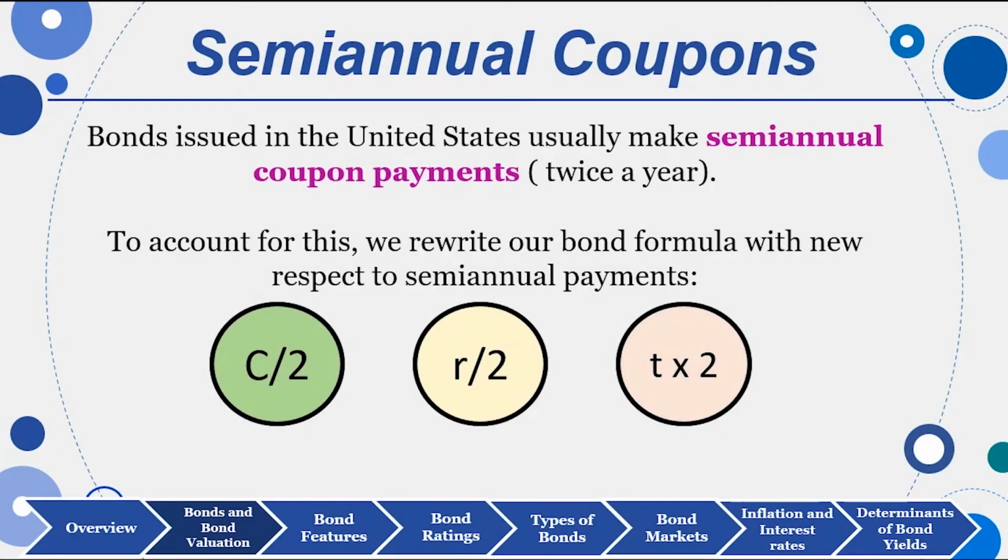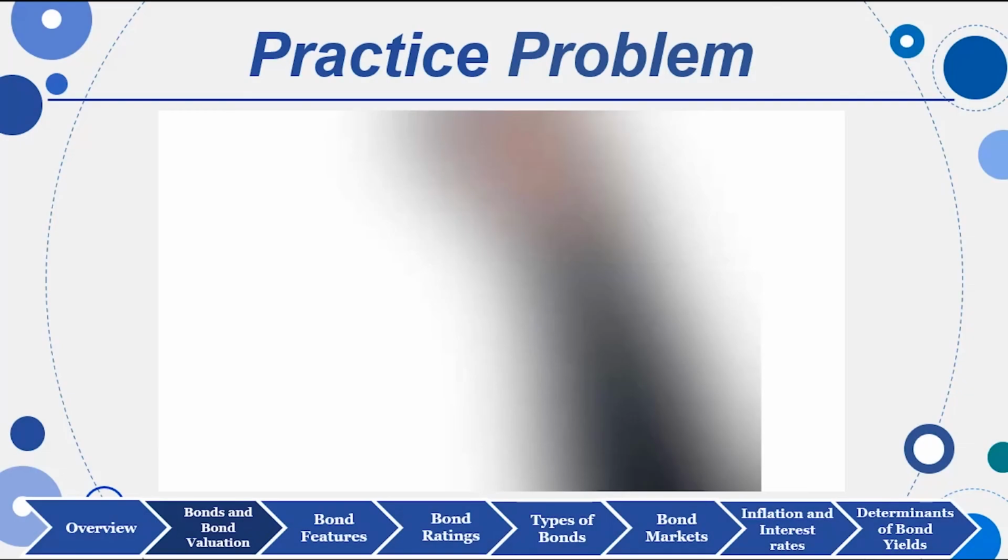So again, if you want to minimize your interest rate risk, keep your time to maturity short and your coupon high. Bonds issued in the U.S. usually make semi-annual coupon payments, 2 times a year. So to adjust that bond formula, you must divide the coupon by 2, C dollars divided by 2. Also divide R by 2, because the required rate of return, or YTM, is closely allied to the coupon rate. And you must multiply T times 2, because you have to go in to see the paying agent twice a year, for half the amount of the coupon.